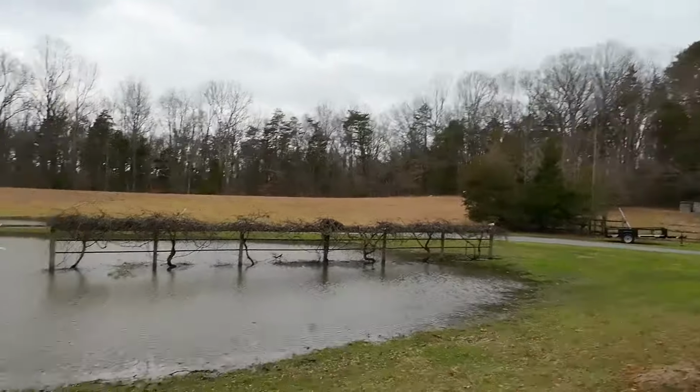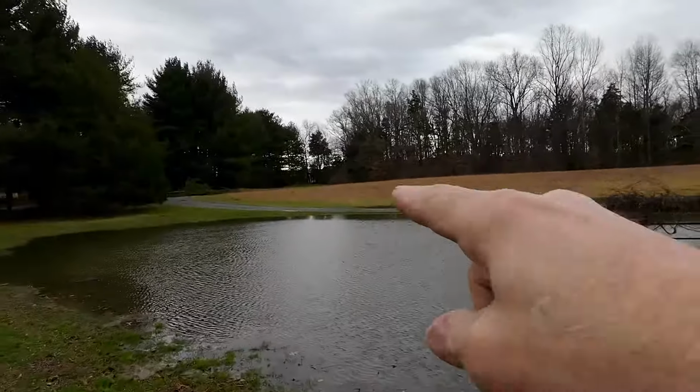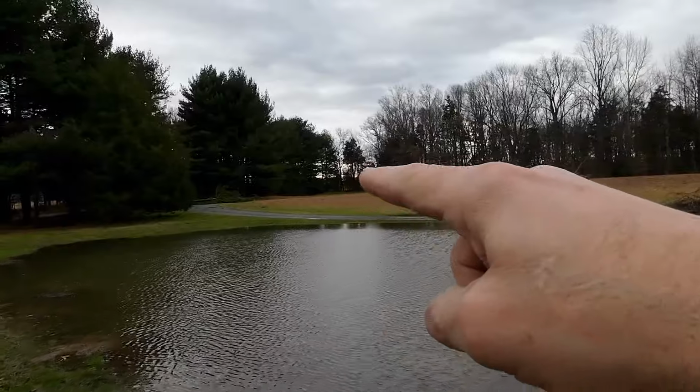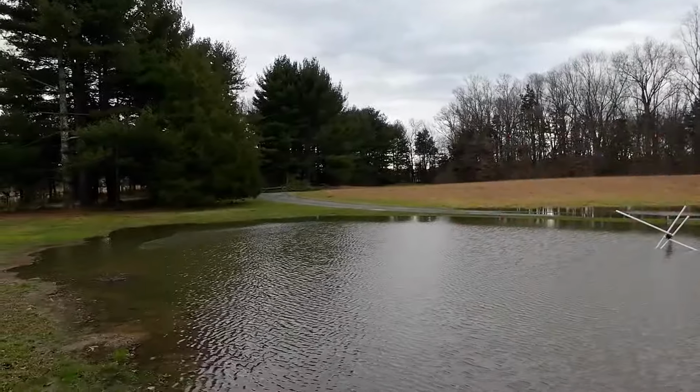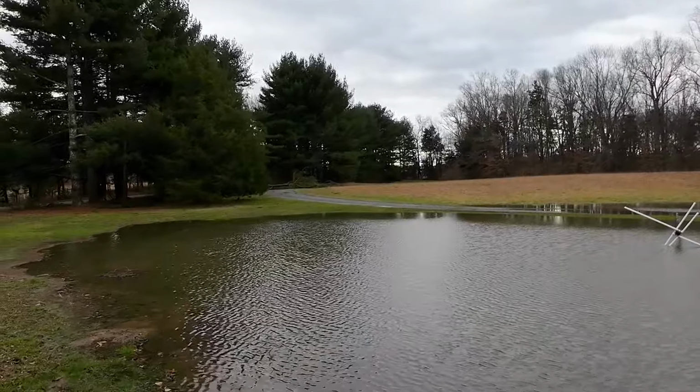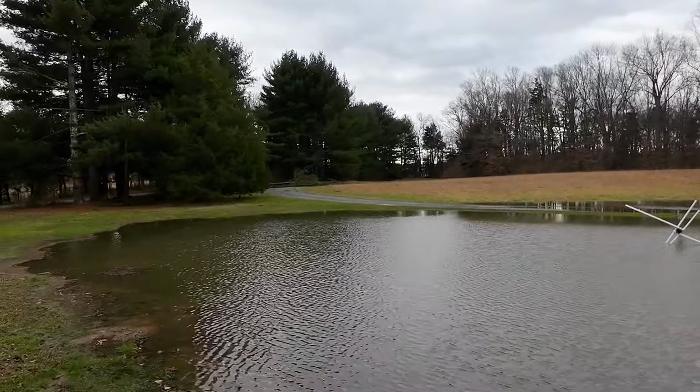It's really windy today. We also have a tree way down there blocking the driveway entrance. It's actually not even a tree, it's a limb, but it came off of a tree and I've got to cut that up and get that out of the way.